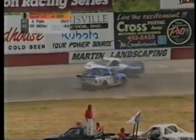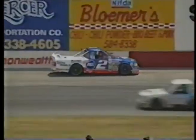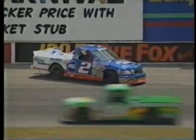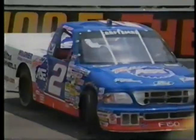Trouble, turn 3, it's Mike Bliss against the wall. And Michael Dokken down to the inside of the racetrack. The 18 is Michael Dokken. And Wayne Grubb was involved as well. He comes on around, but a lot of damage to his truck. Bliss and Dokken were racing for position, and it brings out this 4th caution flag at lap 76.